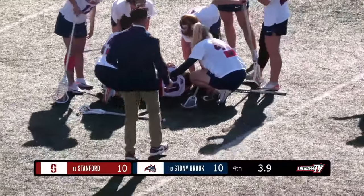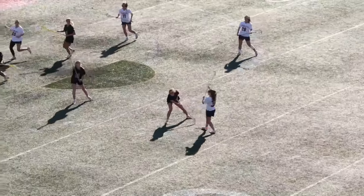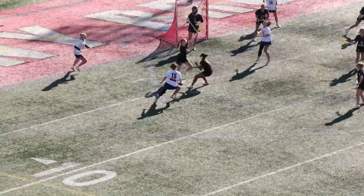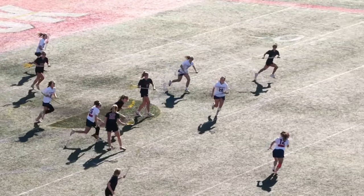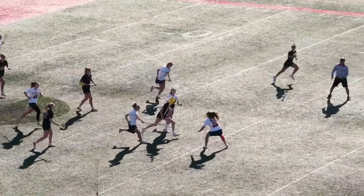Trainers and coaching staff heading out to see if Aaron McQuarrie is okay. Let's take a look at the replay really quickly off the interception and see where the injury may have happened.